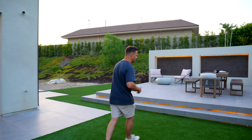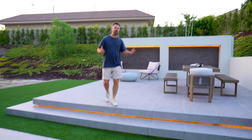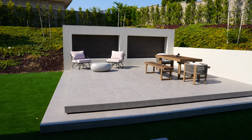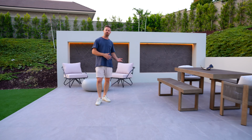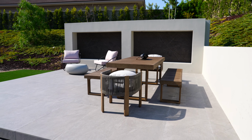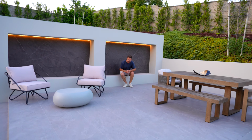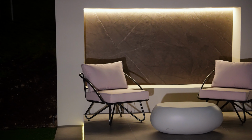So this area behind me is just another distinction. The distinction comes by raising it, so getting another level like this, and then subtle details. We actually created this space for versatility. The client loved to have parties, whether she wants to put out multiple tables. This was a subtle way to add a seat bench here. We have some lighting. We have this beautiful Dekton slabs, which are porcelain slabs.